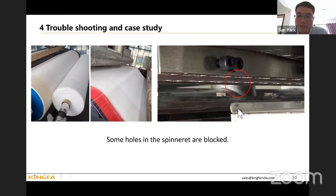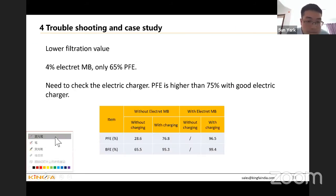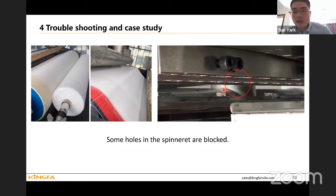And this one is another blocking. This blocking is in the die, in the spinneret plate. This plate is 1.6 meters wide. In some places, we can see some black lines. This means in this region, the holes are blocked. So in the final product, we can see different diameters. The surface is not even. And in this line, we can find the fabric is less than in other places. So we need to stop and clean this spinneret plate, then we can come back to production.